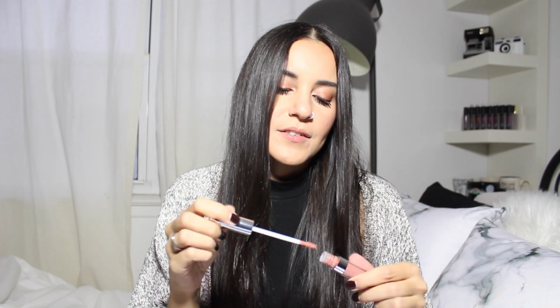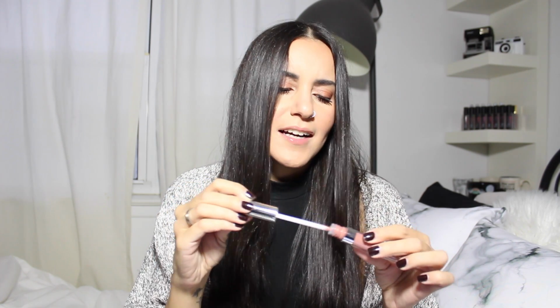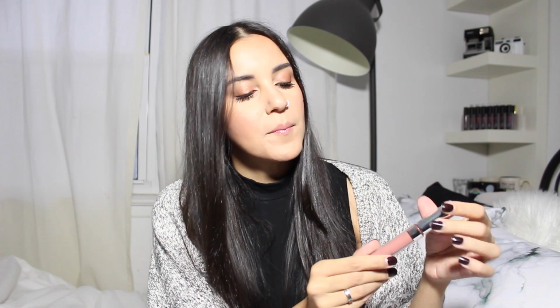It's only like $6, which is amazing. I haven't tried this full size one yet, but I believe it's the same as the little one, and it's just such a nice nude color. It's kind of like a beige nude, I don't know. It looks a little bit darker on me than it does in the tube, and actually ColourPop reposted a picture of me wearing it not long ago.